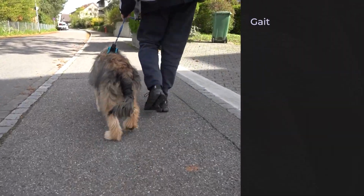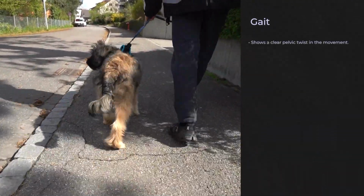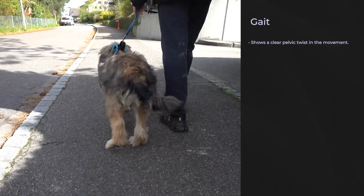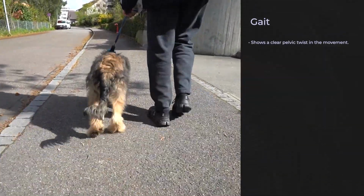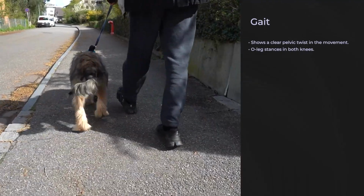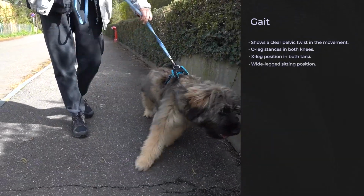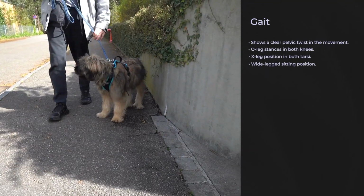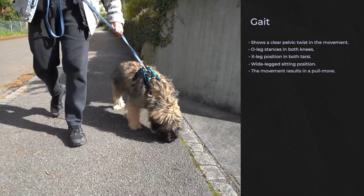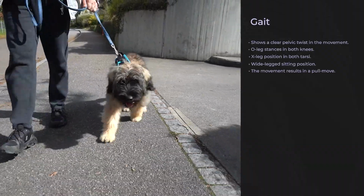In the assessment of his gait, Clifford shows clear abnormalities. He has a pelvic twist, which causes the pelvis to sway to either side during movement. He also has a bow leg stance in both knees and an X-leg stance in both tarsi. His sitting position shows a wide-legged stance, and his forward movement is in a pull move by pulling with the forehand. The position of his forelegs is also tight.